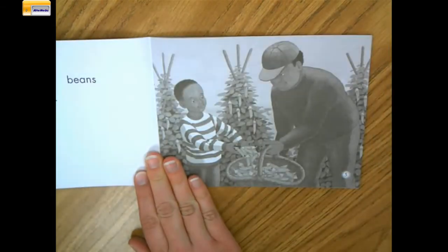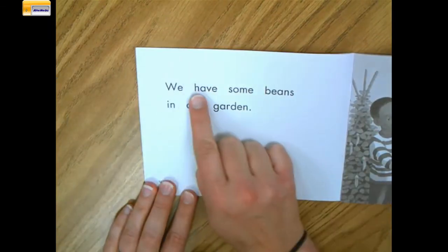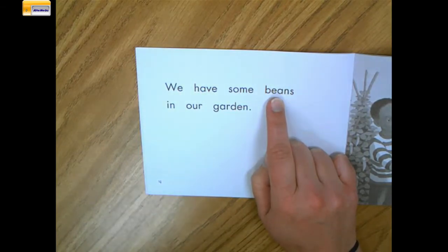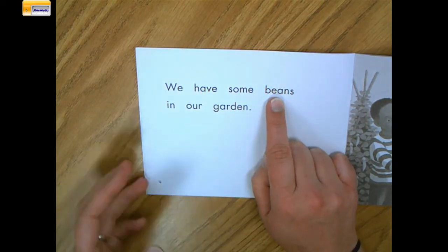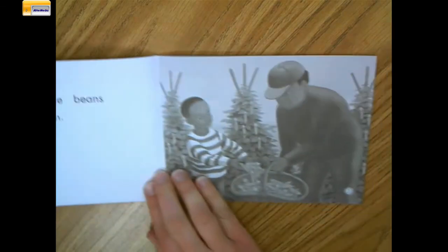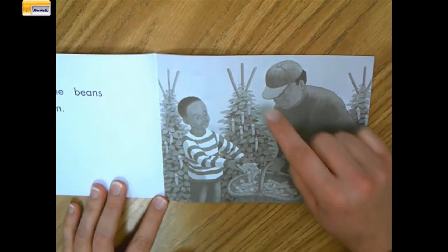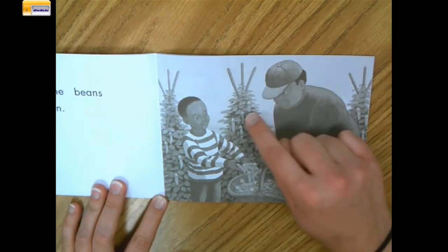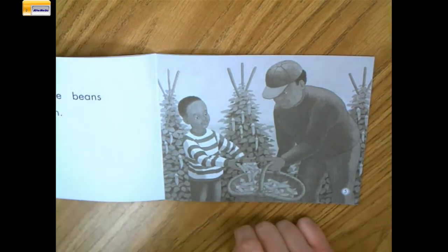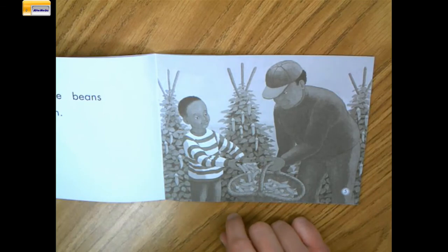Here's my next page. We have some... I'm not sure what this word is. I know I have to say something that makes sense. Tomatoes, potatoes, carrots, corn. I don't know. I still haven't figured it out. Let me go back to my picture. When I look at the picture, there's lots of leaves and something that's hanging down, and they put it all in the basket. I still am not really sure what this tough word is.